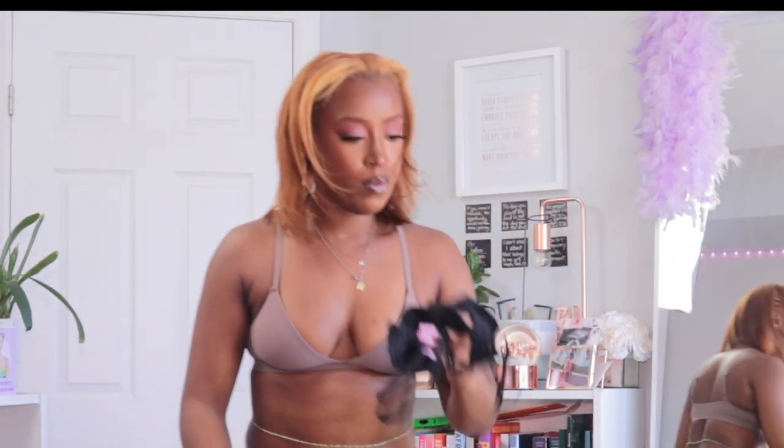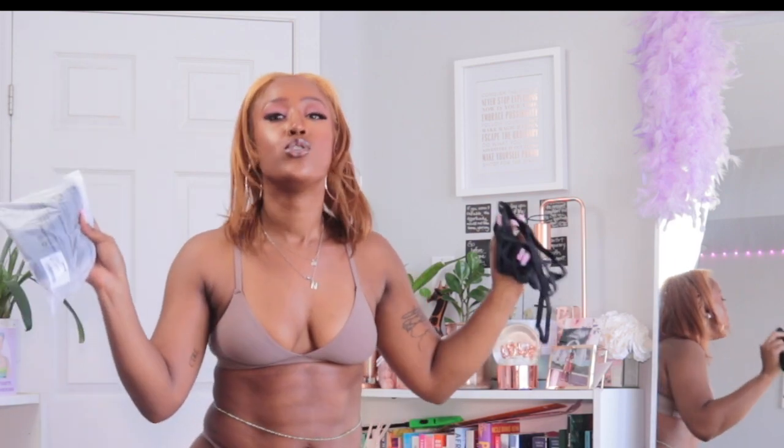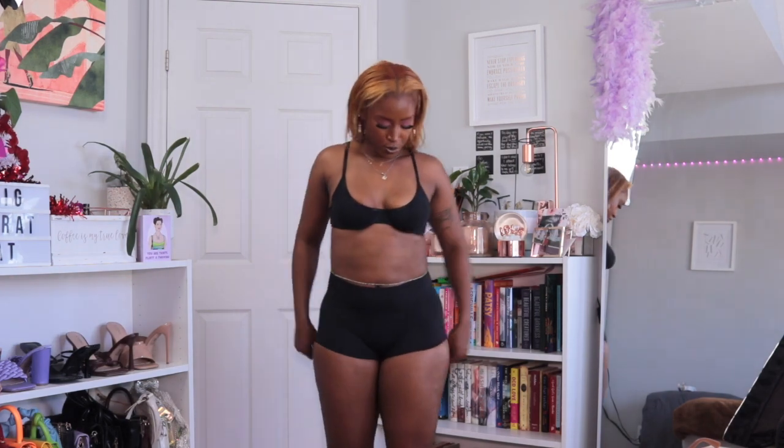Next set, I already had this bra. This is an actual everyday bra from Skims. Like, you guys, it's tattered. I've been wearing it. And a black boy short. Actually, I should say the color is soot. Soot boy short. Sorry, that was me screaming off camera. Okay, this is the boy short. Super cute.